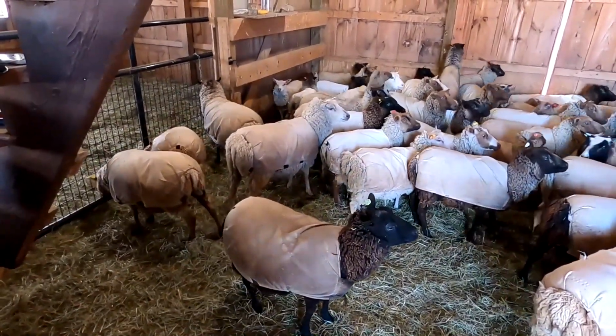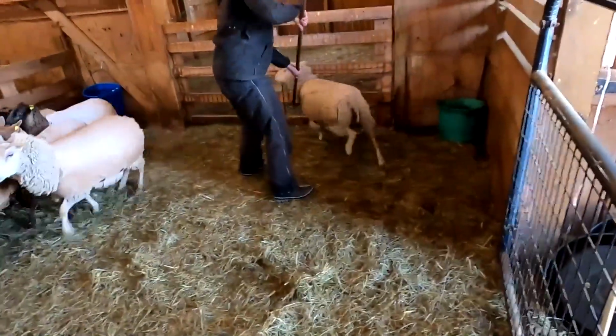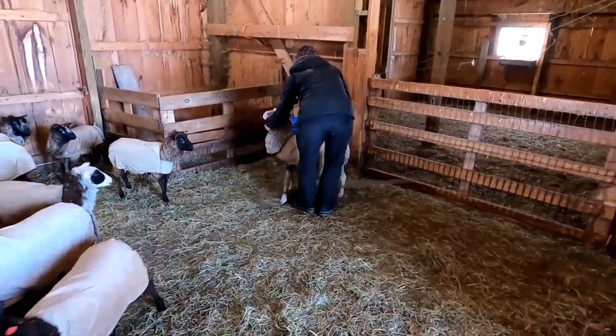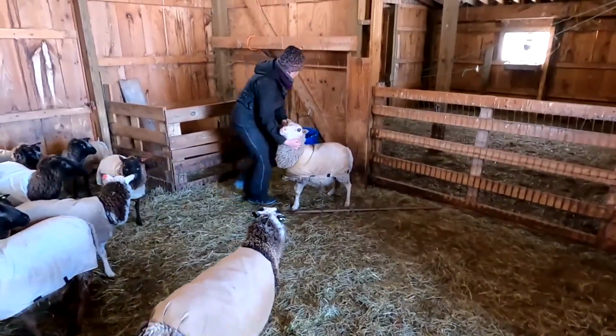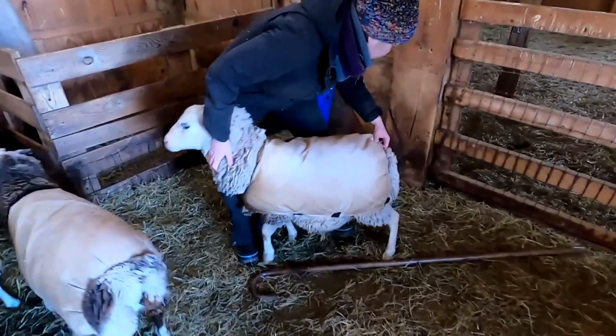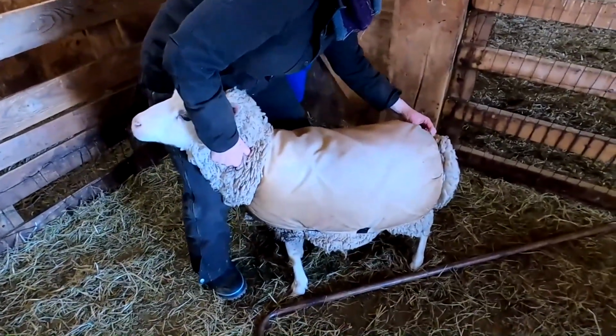But if I can get them all in the center section, they're so crowded in there that I can really easily just grab them, do whatever I need to do. So there's no chasing or anything like that because it's like a thick cluster of sheep. So that's a nice setup right there.